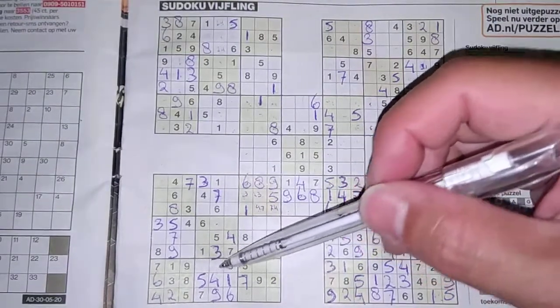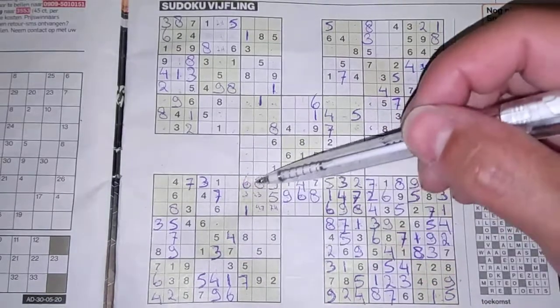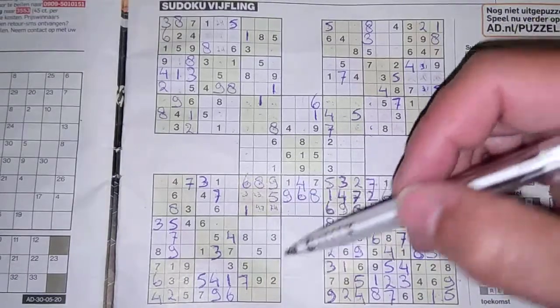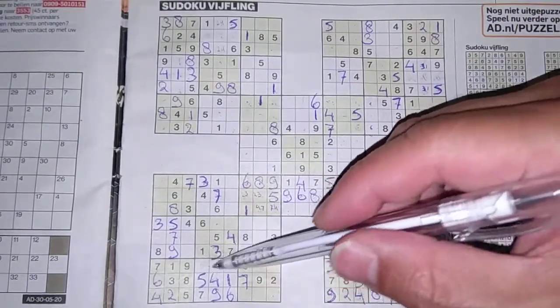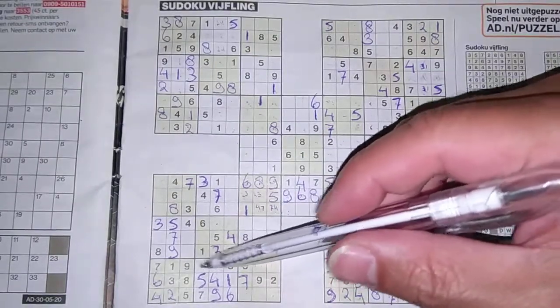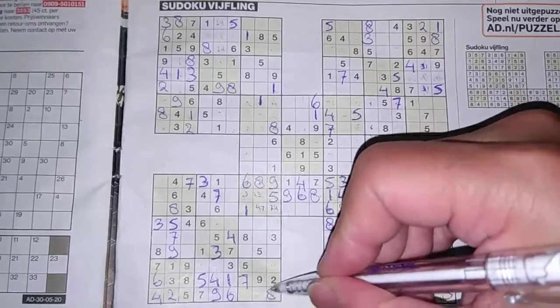Here should be the 8. We have an 8 in this column, an 8 in the column next. On the last column, the only 2 places for the 8 should be here or there. One of those 2 empty boxes should be an 8, so this cannot be an 8 anymore. So one box left for the 8 should be there.